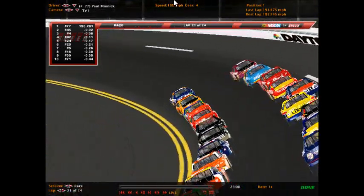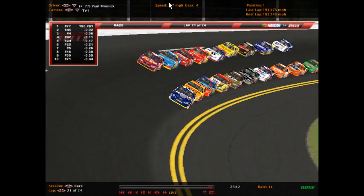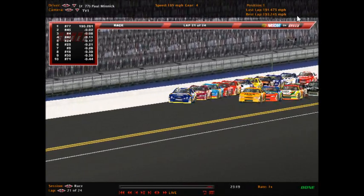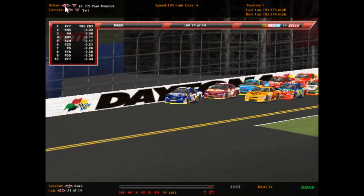Paul Minnick, car 77, the Jasper Engines Federal Mogul Ford, out in front. He's got William Brock behind him. He's actually got 3 Chevys behind him right now: William Brock, Kyle Matthews, and Phil Parker. And you got a Pontiac in there mixed with Shane Lake in the 30 car, the Bahari racing machine.